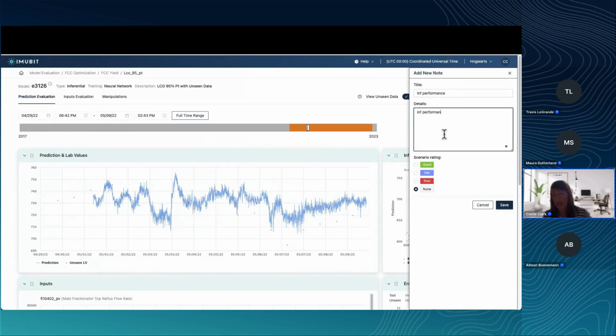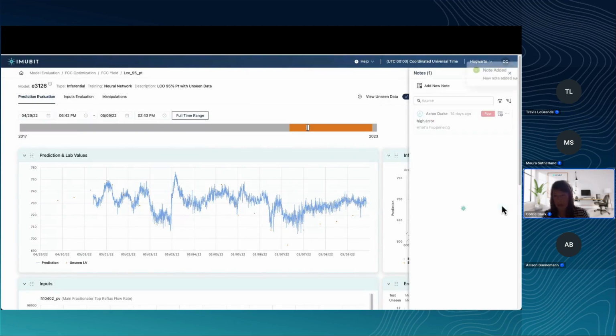And what I can do now is I don't just have to tell Travis or the project manager that it looks good. I can actually save this analysis. Everything that you see here, so we're zoomed into the specific time period, all of that information is saved with the note. So when someone reloads the note, they see the exact same screen. So I can do my analysis, I can add a note here, and I can save all my thoughts and conclusions from my analysis.